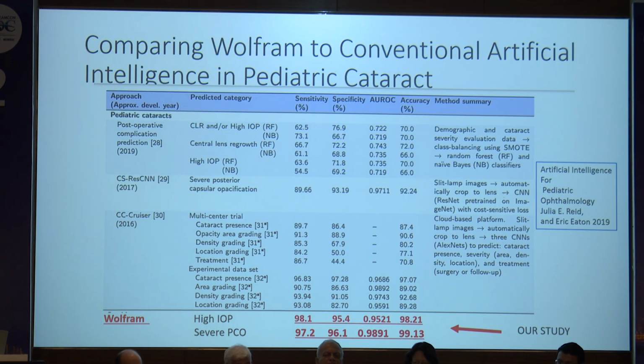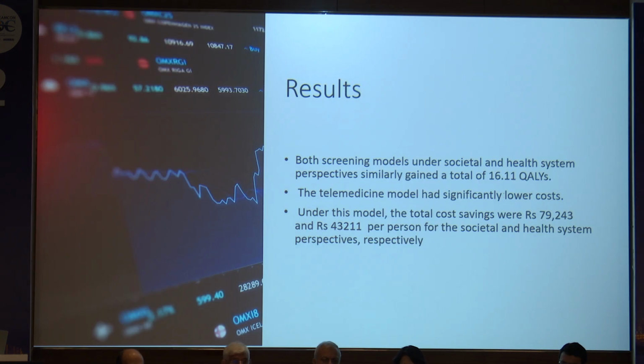Comparing Wolfram to conventional in the artificial intelligence, you can see down below in red is our study. All the others had 89, 93 and all. We had 98 and 95% with high IOP predictions and severe PCO predictions based on the configuration of the lens. Both screening models under societal and health system gained a total of 16.11 QALYs. The telemedicine model had significant lower cost. Under this model, the total savings per person was 79,243 per person, and 43 for the societal and health systems.